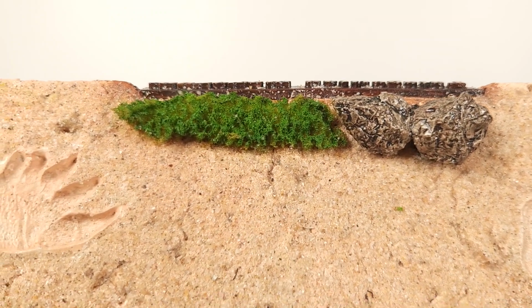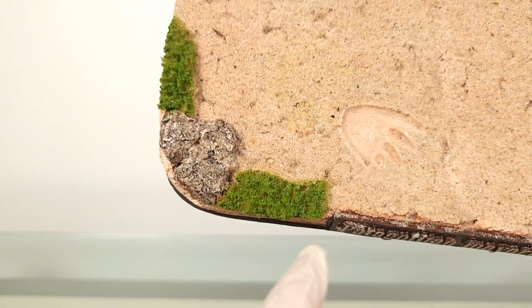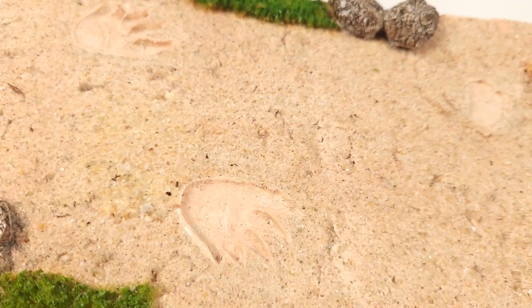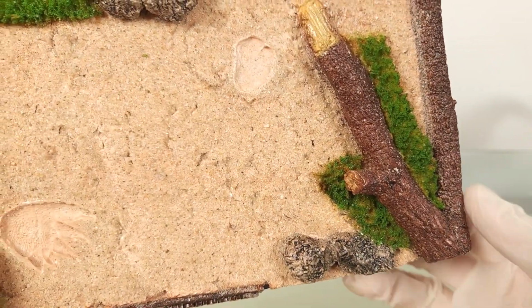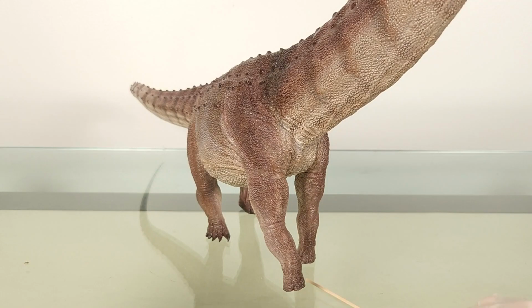Now I can see how artistically this is shaped to complement the angle of the base, although I think a more naturally shaped patch might also look good. There are footprints for a more secure placement of the Patagotitan. And here is where the right forefoot will rest in a very natural way. Now this model does stand on its own, but three points of contact isn't as stable.